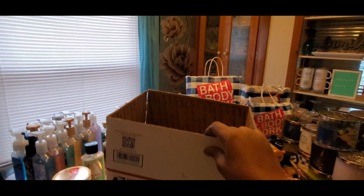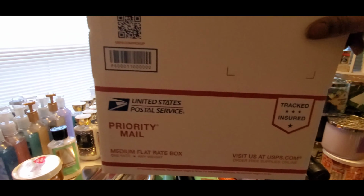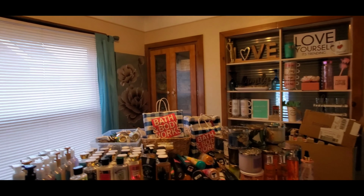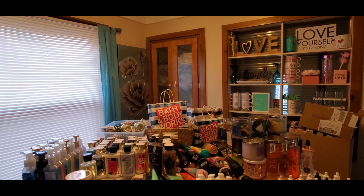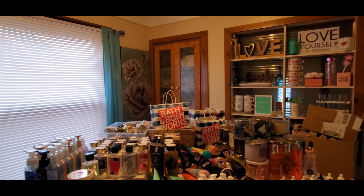The box is the medium shipping box right there. I'm going to fill it up and see what we can put in there. So, this shipping box, pre-shipping costs $15. Your total will be $40. That is $40 with the included prepaid shipping box. So, $40 mystery Bath & Body Works box. All you have to do is email me and we can get your box shipped to you.